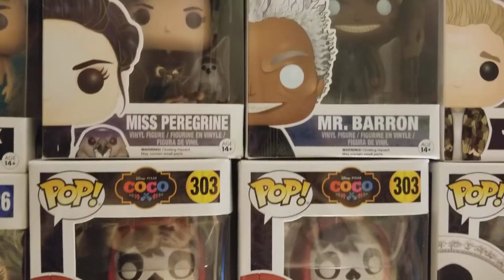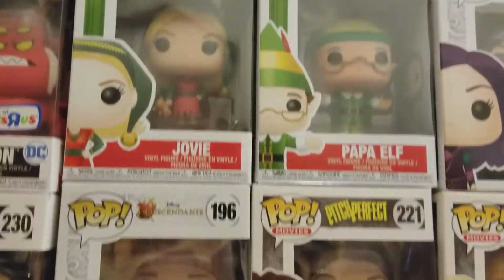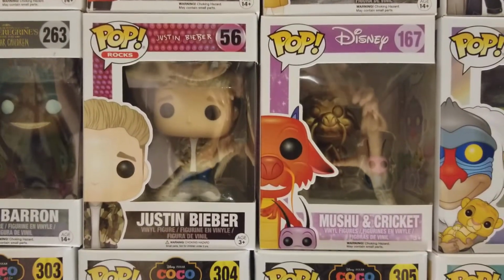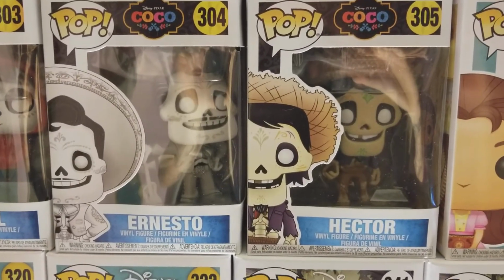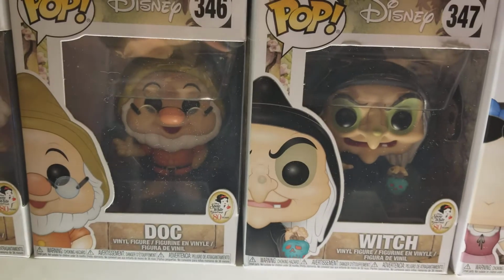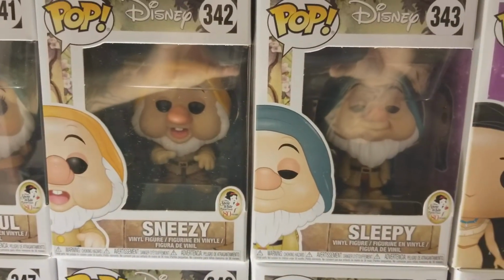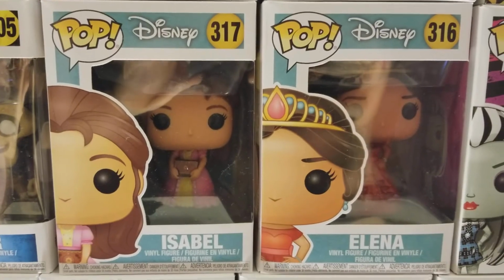New McGovern Coco. Pitch Perfect. Justin Bieber and the gold Moshu. The cricket, the other Coco, fast food, Doc, the witch, Snow White, and the Snow White from the Diamond. We don't have Dopey. We don't have the common Dopey. We have the chase Dopey, but we don't have the common Dopey yet. That's one that we still have to go get.